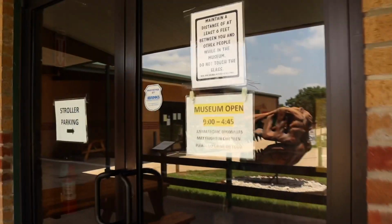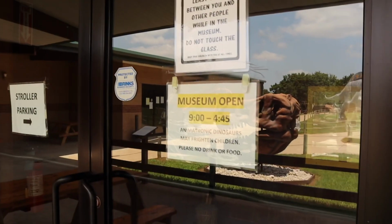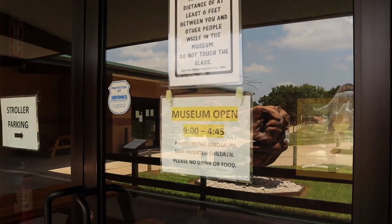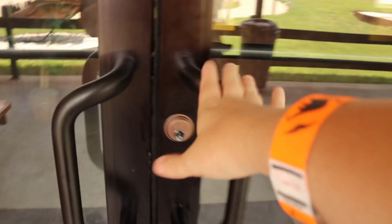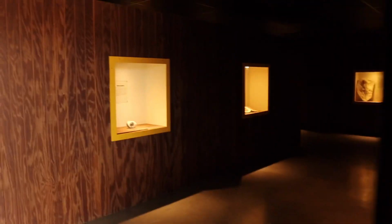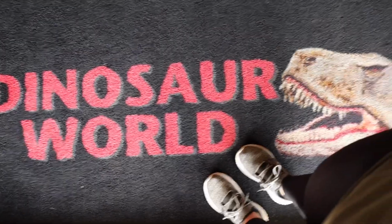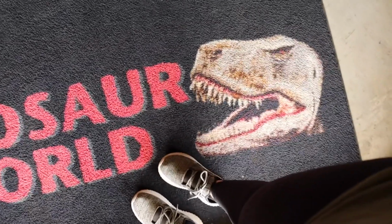The museum is open from 9 till 4:45, and we need to maintain our social distancing here, okay? However, there are no indicators saying we have to mask up, although we do have our mask, so we can go inside and breathe easy here. Look guys, we're inside. Let's not get gobbled up by this guy.